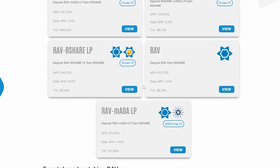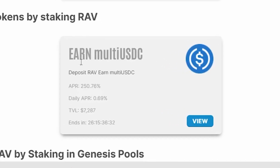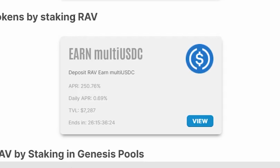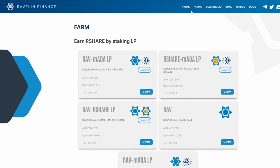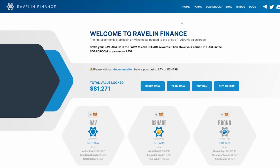Now, if you guys need more of a reason to be bullish, you can see right here as well, they started a new pool where you can earn 0.7%, which is quite a significant amount of USDC, so straight stablecoin, by staking your Rav tokens. Now, why do I say I'm bullish on this? Well, if we look back to their home, as I mentioned earlier, we're almost at peg. What happens when we reach peg? Well, the share token gets a lot of utility.